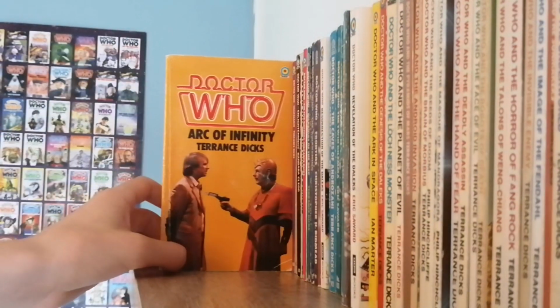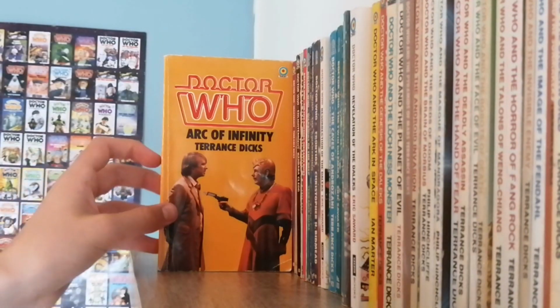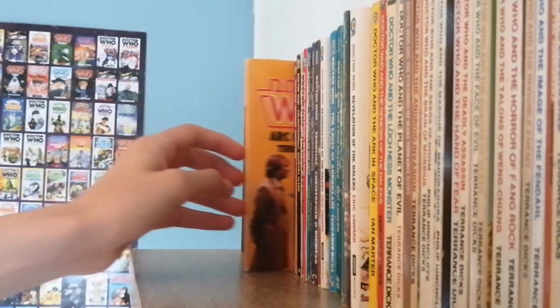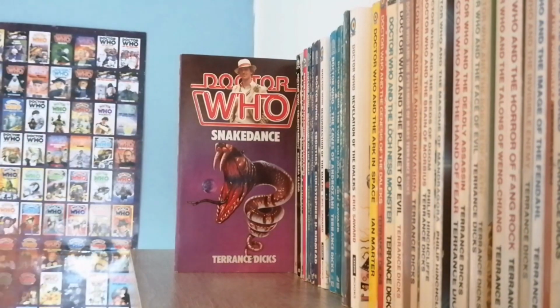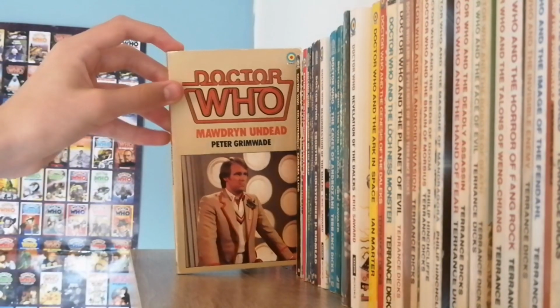Arc of Infinity, which I've read. Again, it's a very good novelisation. Nothing too special going on with the story or the cover, to be honest. Snake Dance. This is an interesting, weird sort of time where they've decided to put Davison in the logo, which is certainly interesting. Mawdryn Undead.